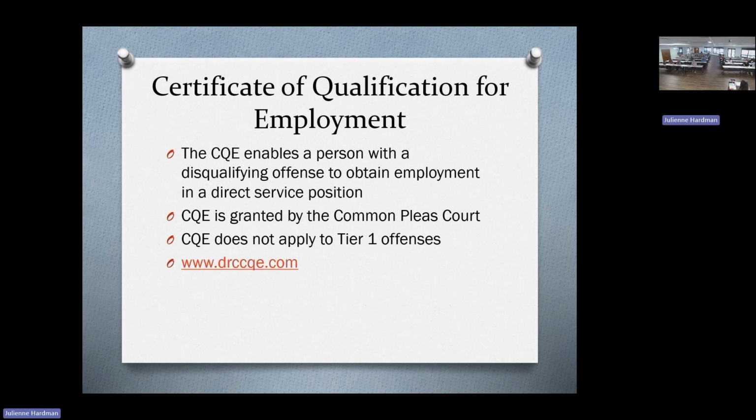We have some staff people who, sometimes people do stupid things. And maybe they've been a good staff person and everything's been great. And maybe domestic violence comes to my mind. Maybe they get charged with something that perhaps might not be entirely their fault. You can go to www.erccque.com. It will show the person how to do that, how to apply for that. Because sometimes stuff happens. And ultimately the court's going to look at it and the court's going to decide whether or not to grant it.